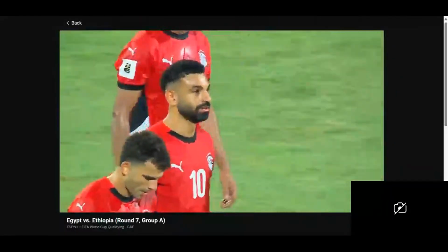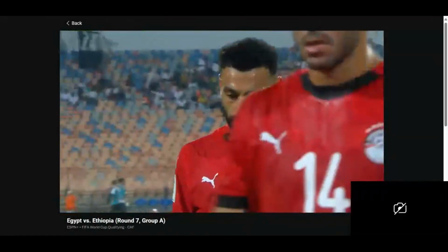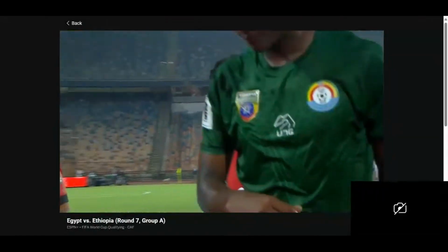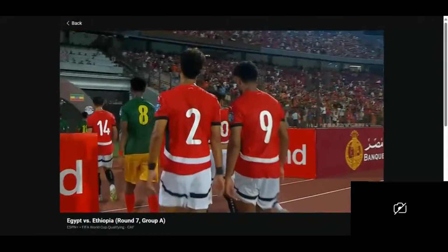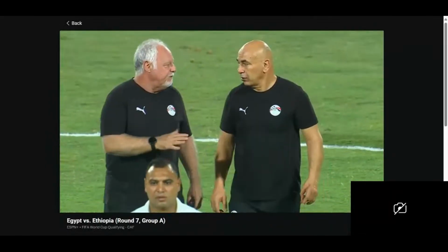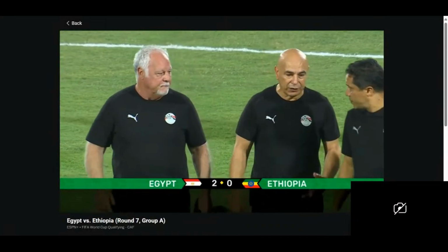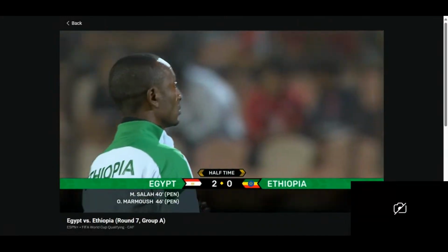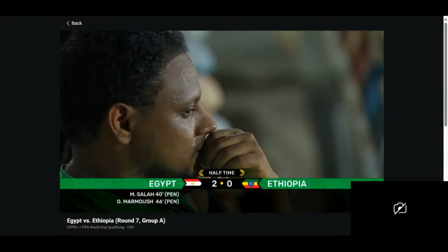And in the end, it was left to Mo Salah to put home a 41st minute penalty after a foul on Trezeguet just on the edge of the penalty area. Mo Salah stepped up, rammed that into the bottom corner, and five minutes later, Omar Marmoush repeated the trick after a handball in the box. 2-0 to Egypt here against Ethiopia at half-time. And the Pharaohs surely hoping for more in the second half.